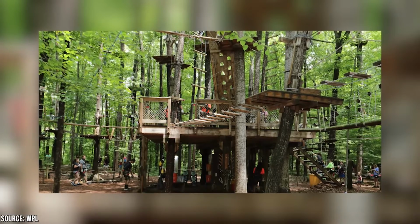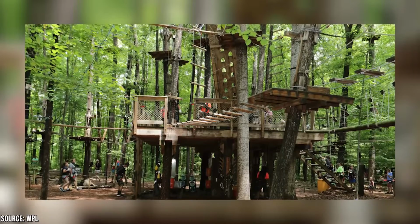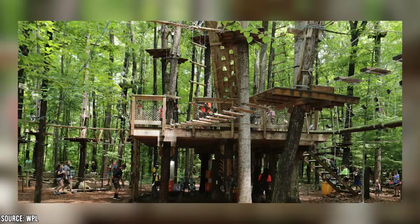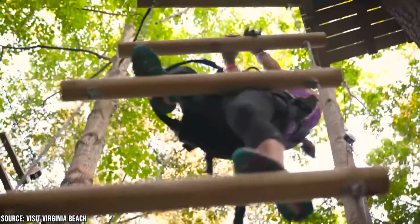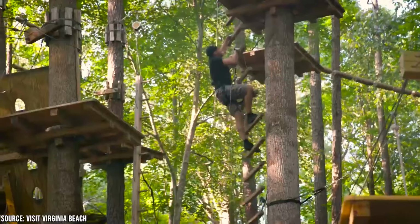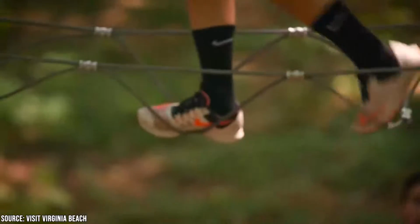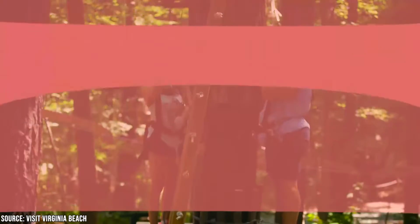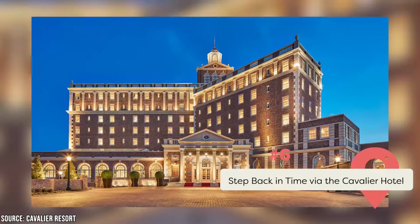The Virginia Aquarium and Marine Science Center could certainly draw in plenty of tourists with its array of creatures alone, but there's also the adventure park to sweeten the deal. It offers exactly what its name suggests, adventure. Visitors will find there's plenty there to be had within the park, whether it's via its plethora of treetop trails or ziplining opportunities. Step back in time via the Cavalier Hotel.